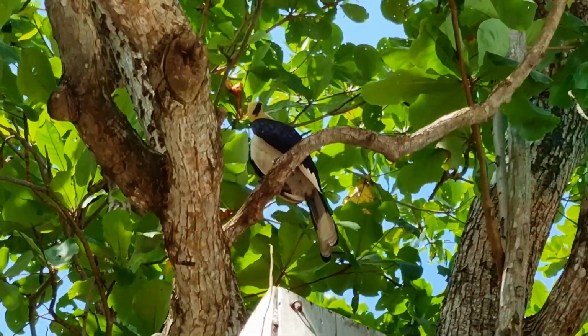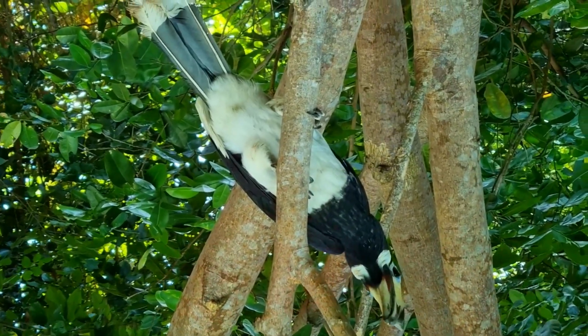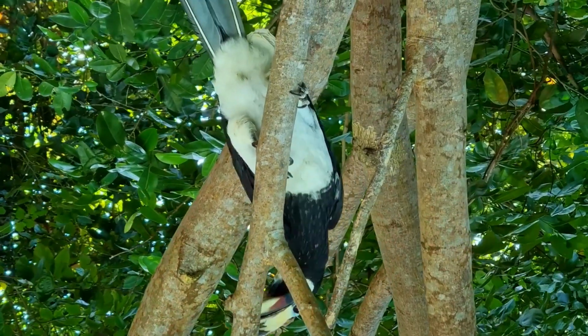They cannot swallow food caught at the tip of their beaks as their tongues are too short, so they can be seen jerking their heads to toss morsels to the back of their throats. Such a cool bird.